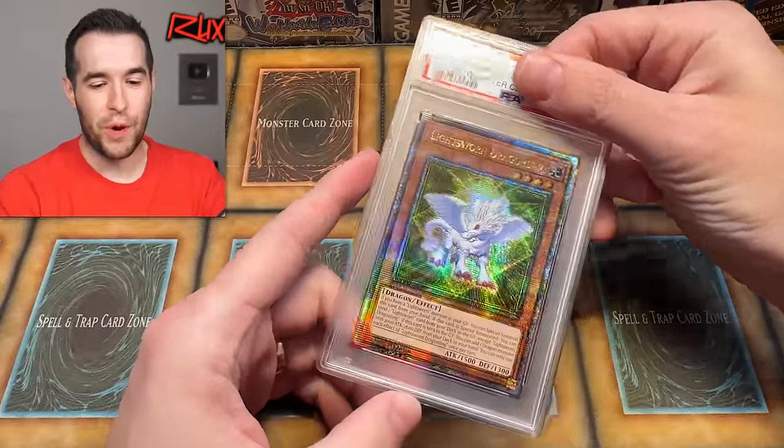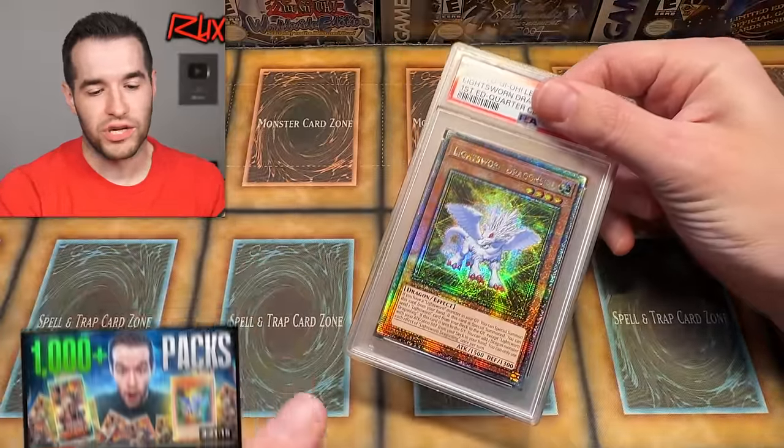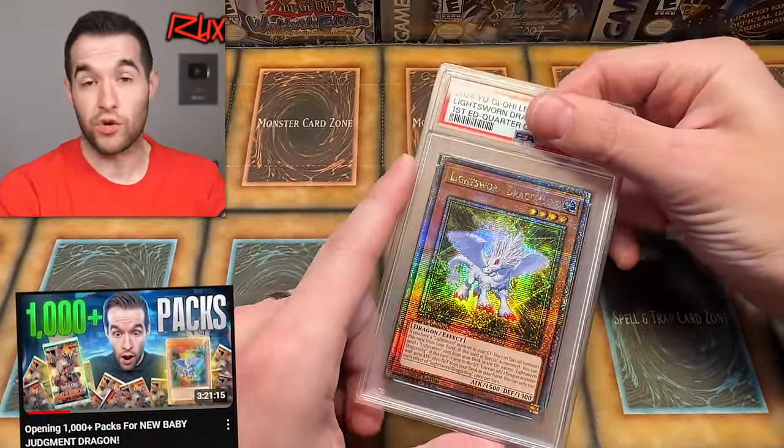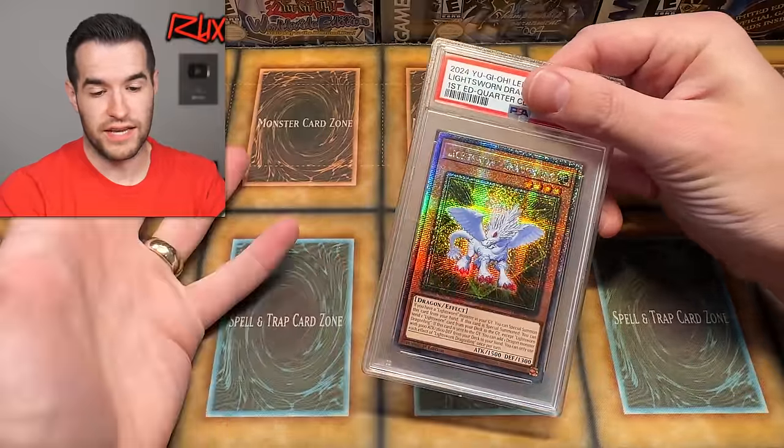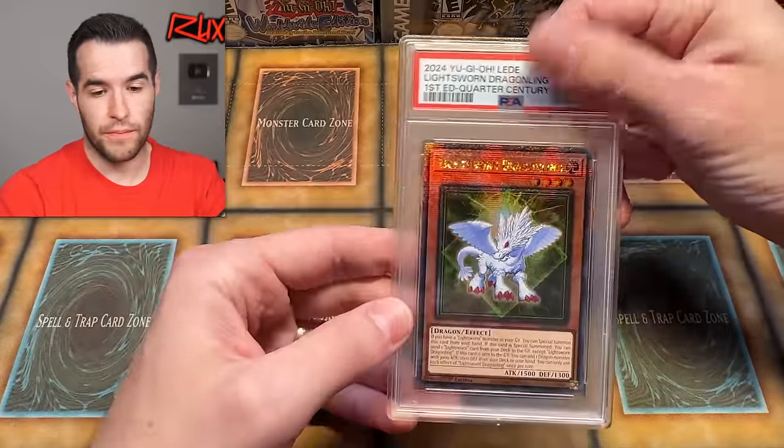Here's our card that we opened a bunch of cases to try to pull. Go check it out if you missed it. This was a crazy last pack magic pull. It was pretty amazing. I thought it was a PSA 10, so I decided to send it in. Let's see if I was right.